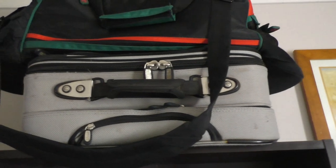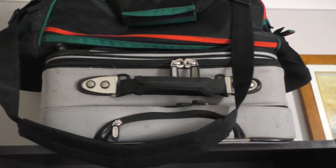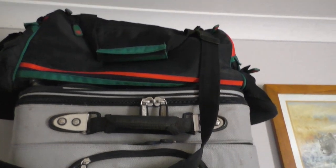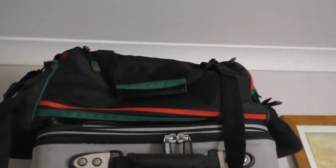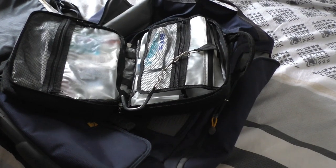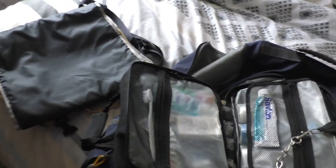We have the small travel case style bag there. That was around about $10, I think, from memory. On top of that, just the general purpose bags. They're generally about $2. So there's a whole heap of different sorts of bags that you can pick up in the op shops, not just camera bags.